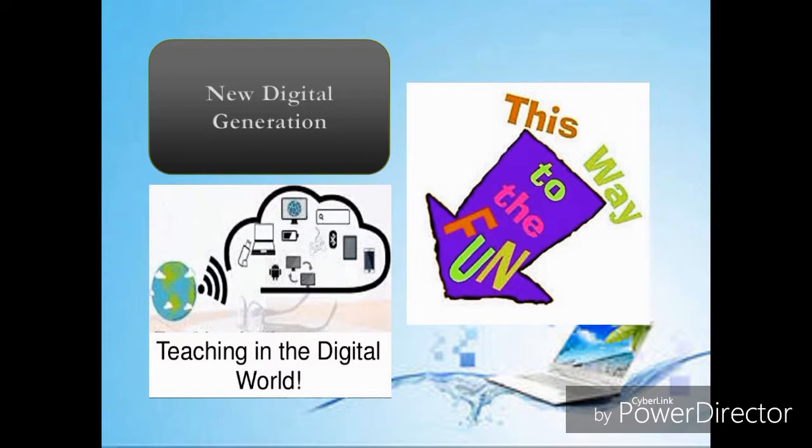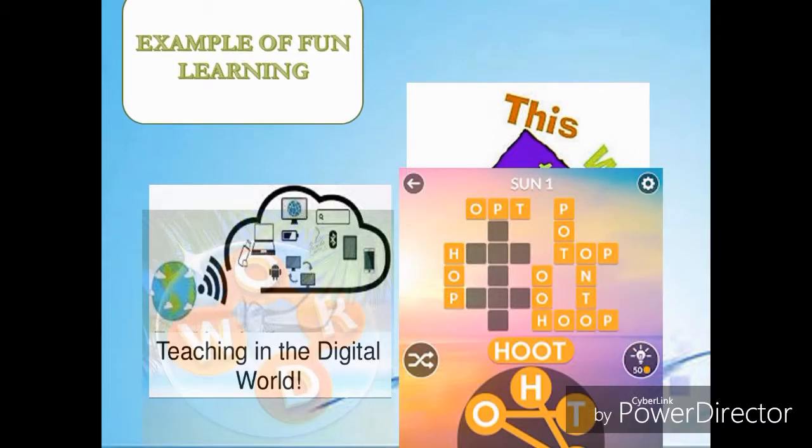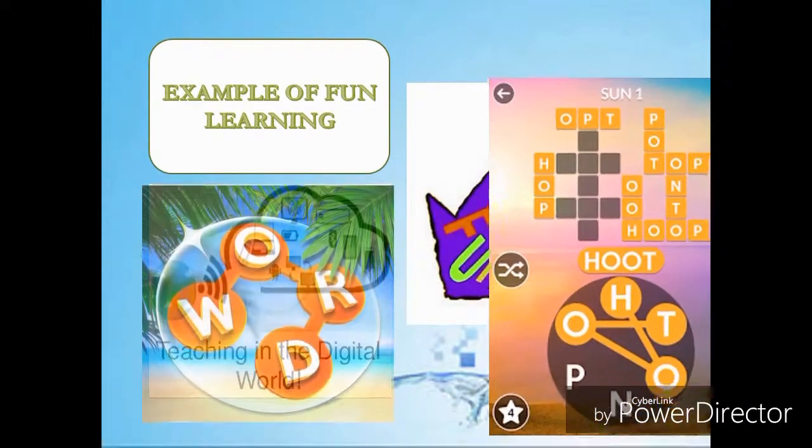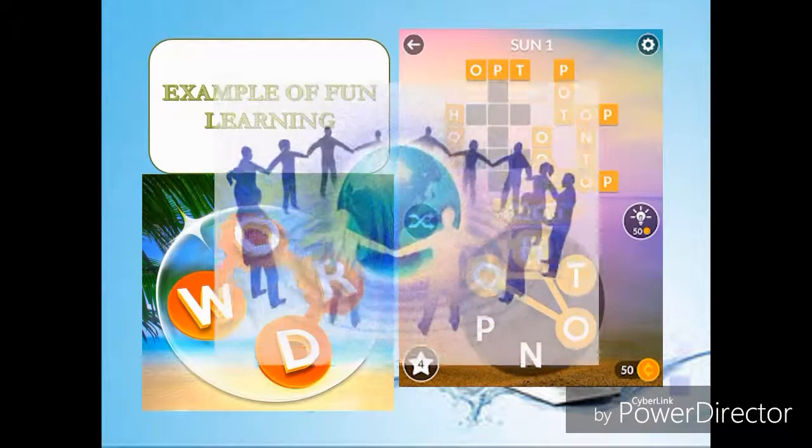Fun learning in a sense that there is an integration of educational technologies which makes learning more engaging, interesting, fun, and of course, educational. An example of this is Wordscapes. It is an educational application by which students form words from the letters presented in this game.